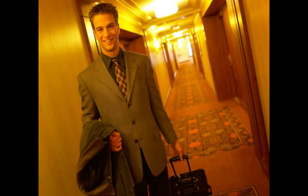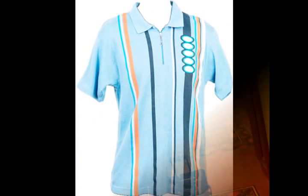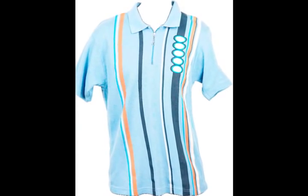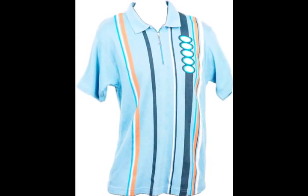5 Tips to Get the Bed Bugs Out of Your Clothes. Tip 1. In a hotel, you can get bed bugs out of your clothes if you shake off your clean and used clothes for bed bugs the night before you check out.